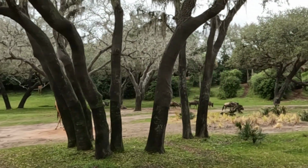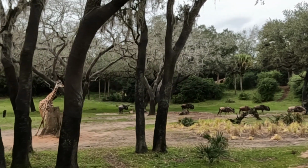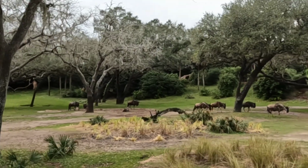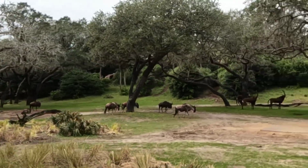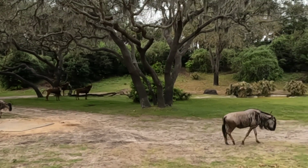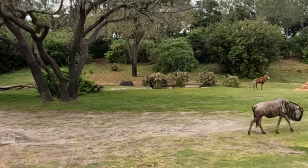It looks like they're hanging out near a bunch of wildebeest. Wildebeest travel in herds of 10 to 1,000 together at once, which does of course make them the largest herding animal in the world aside from us humans. And a herd of wildebeest, it is called a confusion. It looks like this wildebeest here really wants to cross the road in front of us, so we're going to go ahead and let it.